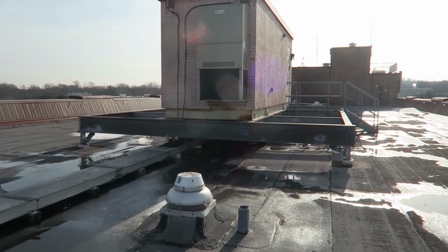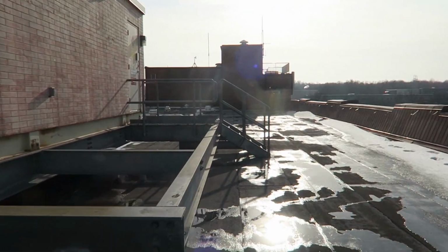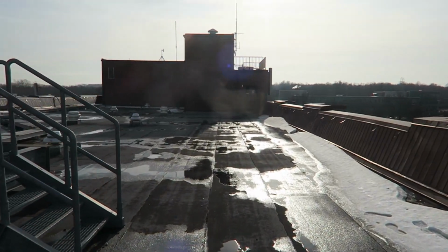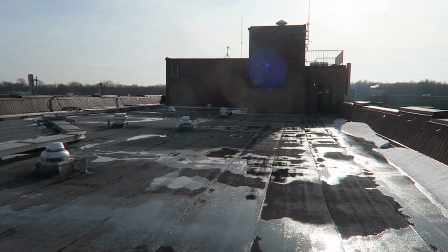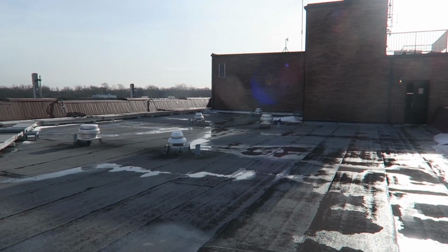I think this is better than holding the little flexible tripod, but at the same time, if I flip the screen on this camera, it'll throw the balance off of the gimbal. So I don't like doing that because I don't want to mess up the motors and void my warranty. But anyway, this is the rooftop at the Hilton Parsippany, New Jersey.